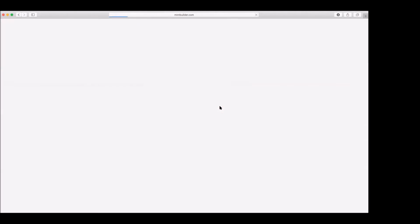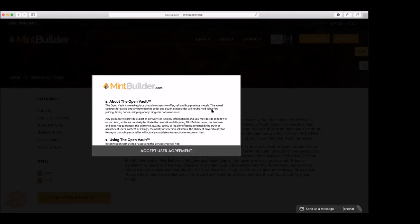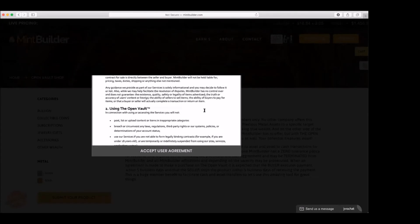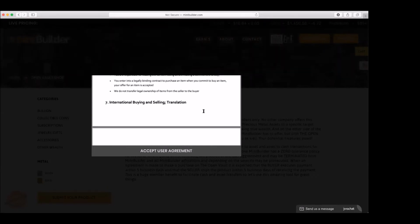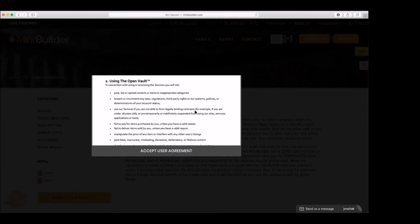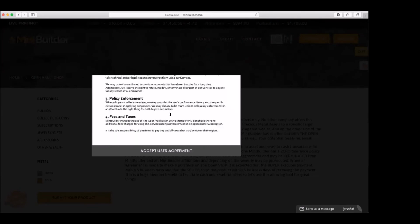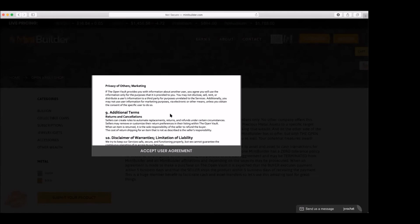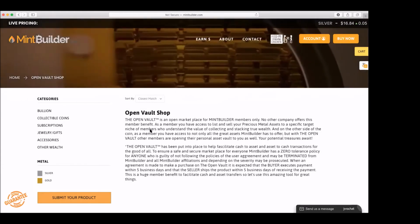Let me just take you to this little thing I was talking about, called the Open Vault. You have to go through the user agreement for the Open Vault because this is huge. This is something that we're in the process of getting trademarked, as you can see. And this is a way for people to be able to sell their precious metals. So I'm going to accept the user agreement. Once you do that, it's always going to be accepted. And you get into this.